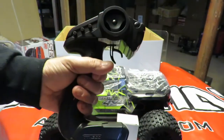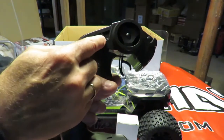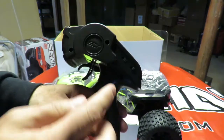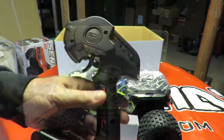Now these Tactic transmitters are a big favourite of mine. We've got throttle, brake, steering on there, throttle trim, steering dual rate adjustment on there, which is a really nice feature as well. Couple of option buttons on the back here. We've got our steering and throttle reversing buttons, and the on-off button on the back.